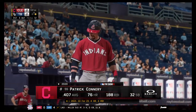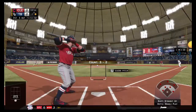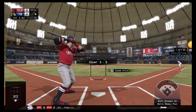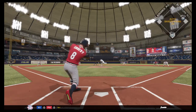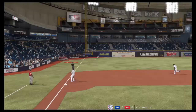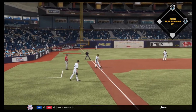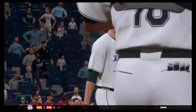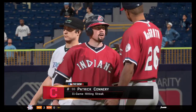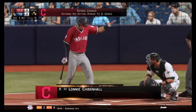Number 8 will dig in now. He homered in that series finale back on Sunday. Hot shot down the line. A dive, but he can't get it. It's through into the outfield. Well, you know you're talking about a nice streak when you get up over 10 games in a row, and now that's 11 for this guy, so he is feeling it.